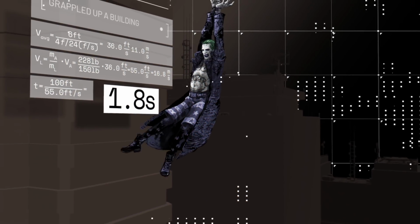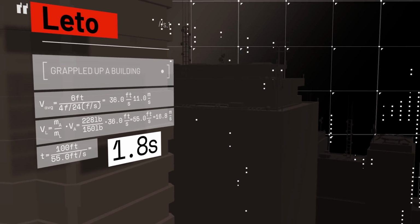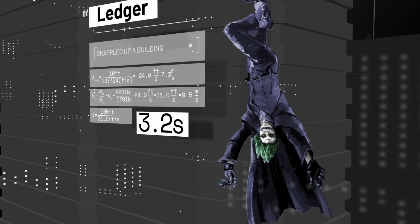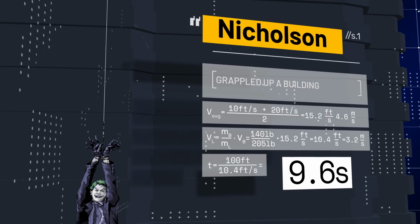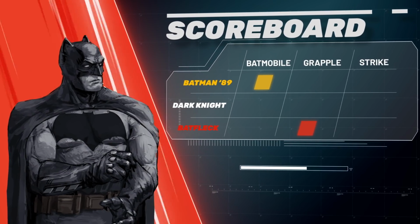With all our data in hand, we can run the numbers and see that Leto will zoom up the side in 1.8 seconds, quicker than you could say, "Save Martha!" Ledger rises a close second at 3.2 seconds, and Nicholson in dead last. Yup. Anytime now. There he is. Giving Batfleck the point for challenge number 2.